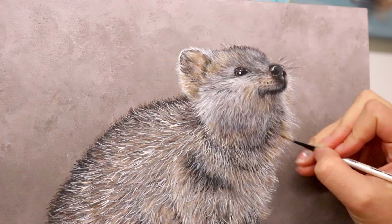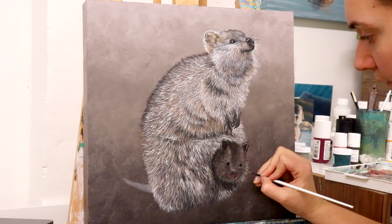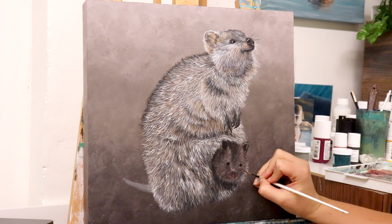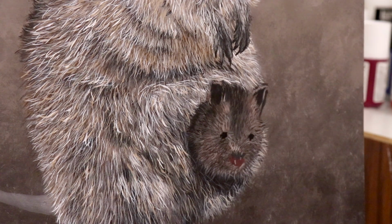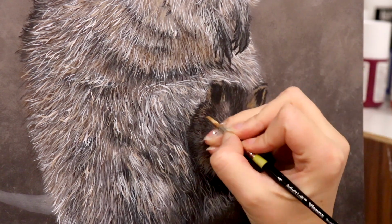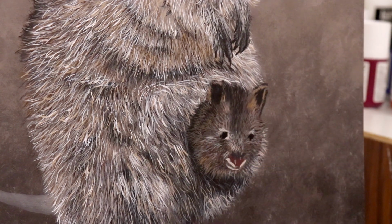And the body of the mum is pretty much complete at this point. You can really see all of the different fur layers and textures, and I think we have a really good kind of separation in the strands of the fur. So at some point you always just gotta call it and leave it. And I think it was a good point to kind of move away from it at this point.